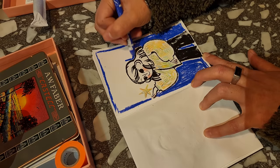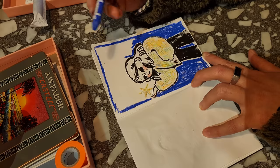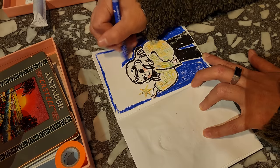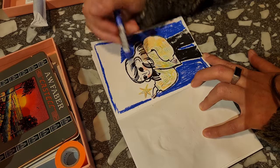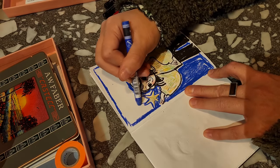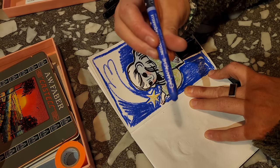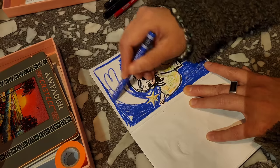They don't bloom, like they're as creamy as Prismacolors will bloom. But you know what? I could break this. It's a crayon. It's nice. Yeah, it's so matte as well. Oh, it's so rich. Water soluble. Interesting.